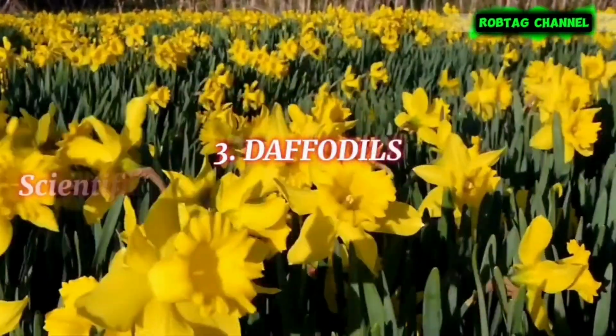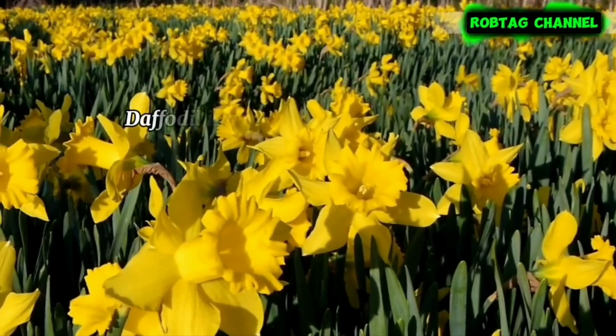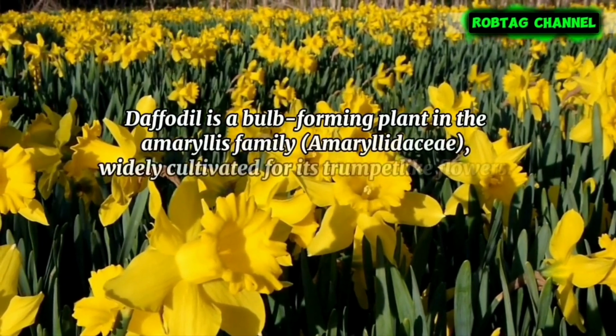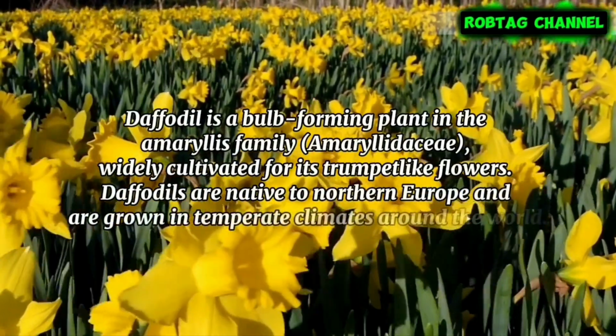Number 3. Daffodil. Scientific name: Narcissus pseudonarcissus. Daffodil is a bulb-forming plant in the Amaryllis family, Amaryllidaceae, widely cultivated for its trumpet-like flowers. Daffodils are native to northern Europe and are grown in temperate climates around the world.